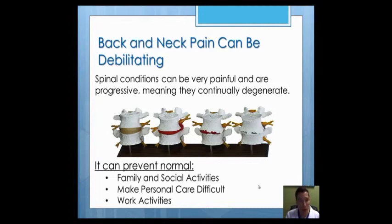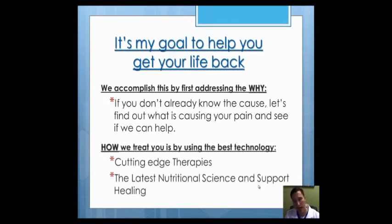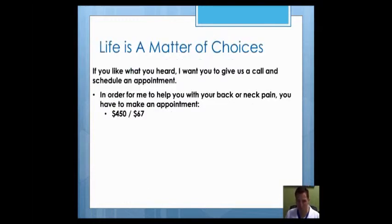I want you to know that we're here to help you. It's my goal to help you get your life back. If you don't know what's causing it, then let's find out what's causing your pain and see if we can help you out. Once we know what your problem is and we have a good diagnosis, then let's see how we can help you, whether that's here or somewhere else. And if we can use any of our cutting edge therapies, then we're excited to see if we can help you get your life back on track and get you back doing things that you enjoy. Life is a matter of choices, and we're here to help you. So know that our doors are open for you.